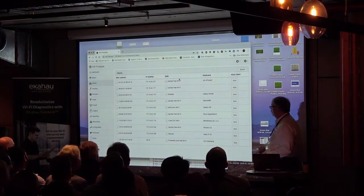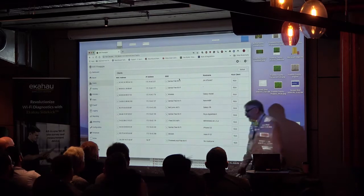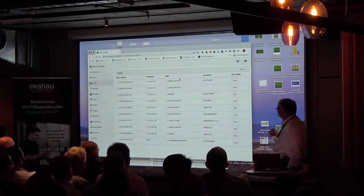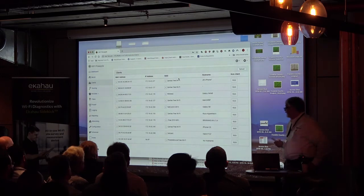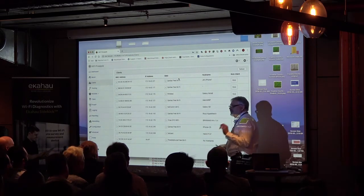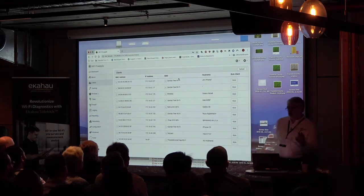Anybody recognize their phone? Roy's Apple Watch is connected. Henry's connected, or Henri. Somebody's Galaxy Note 8. Aaron's connected. Jim's connected on here, but I always connect myself just in case the demo goes south. I can say, yeah, see, even I connected here. That's my insurance policy.